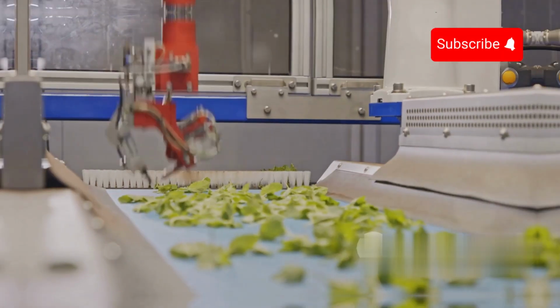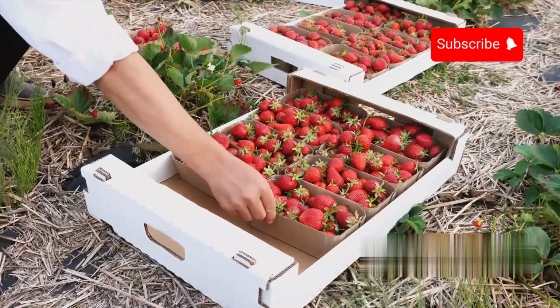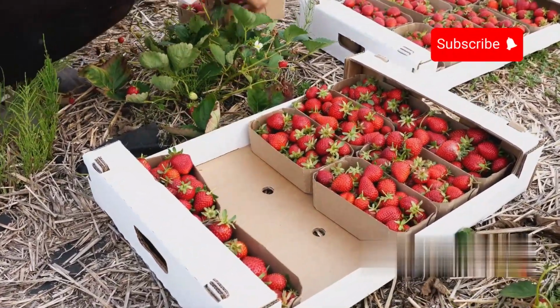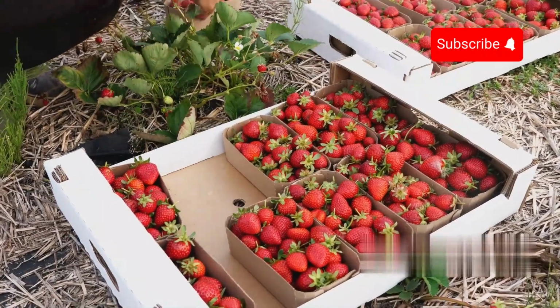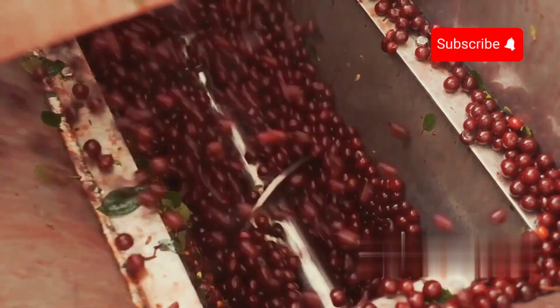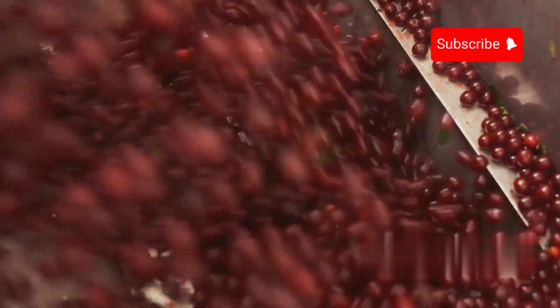Here we have automated units. These folks are only tasked with placing each strawberry in a separate chamber, ensuring that they fit well in the spot, and any spoiled ones are identified and removed promptly. Meanwhile, these machines efficiently trim off the unwanted parts of the strawberries.